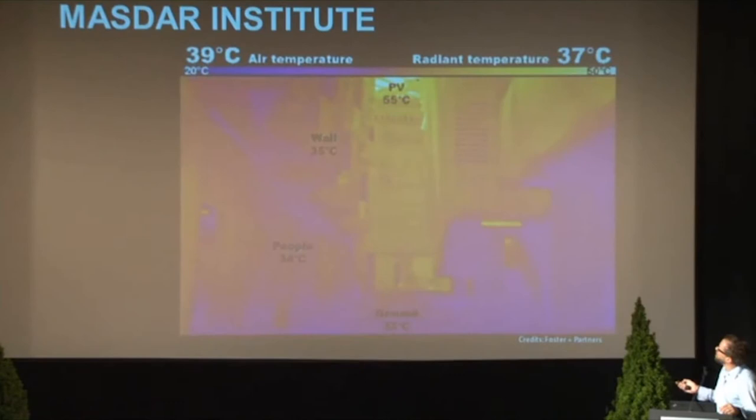So you can see our ground is at 33, half the temperature you get on the street. And 34, that's a person, actually. And the walls are at 35. PV are slightly hot at 55 because, like on all roofs, there's a PV layer to provide electricity. And you can't be run over by a car because the complete mobility is underground. So the street width is not determined by the transport.